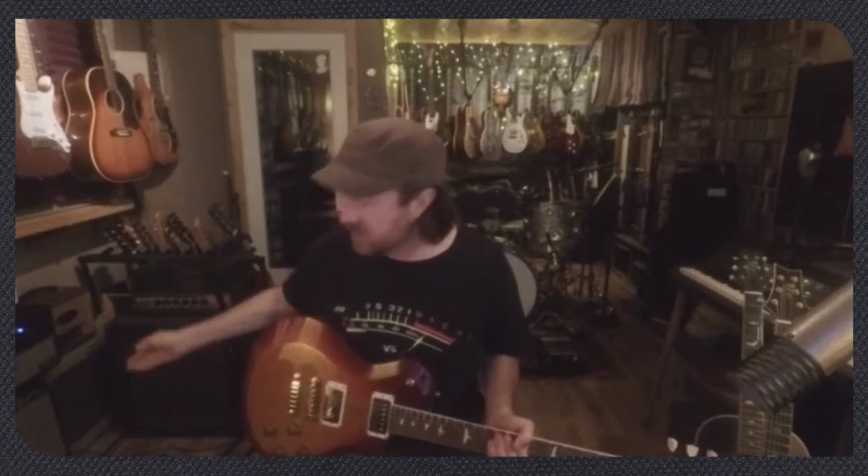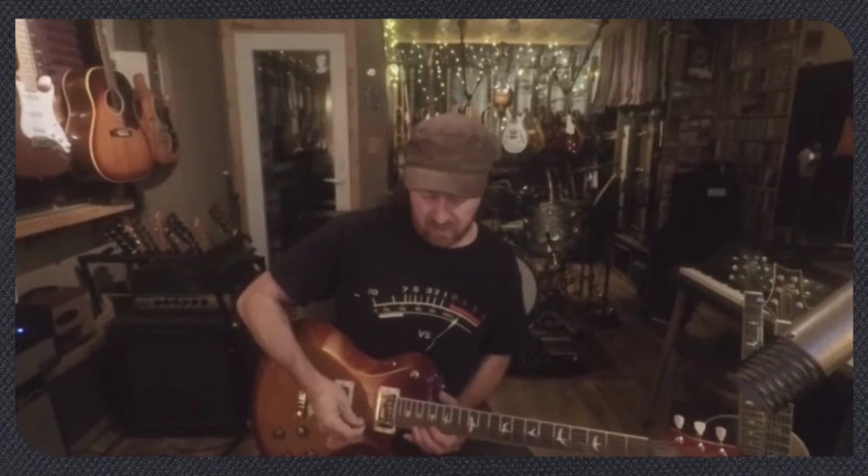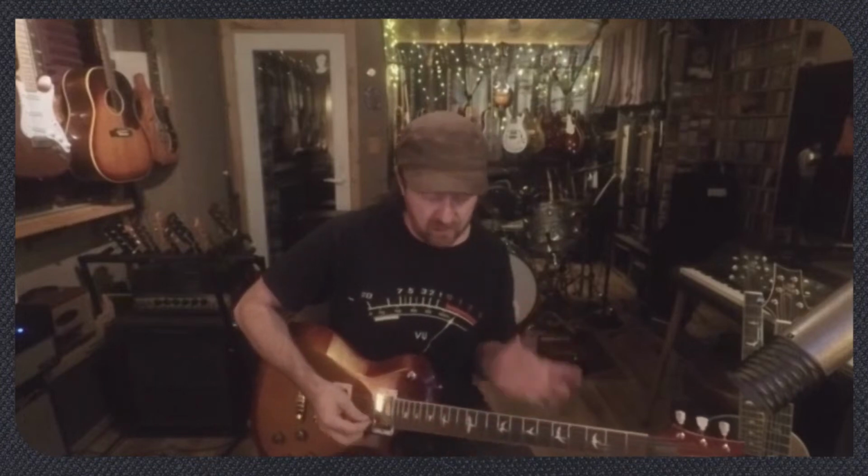I don't have a compressor on. I don't have anything else. It's just straight into a clean amp that's relatively quiet. So I'm not getting any help from anywhere. And the guitar sounds really full. Even the notes up here ring. There's body to them. There's sustain, everything clean. And why? What do you attribute that to? I mean, what's the magic?